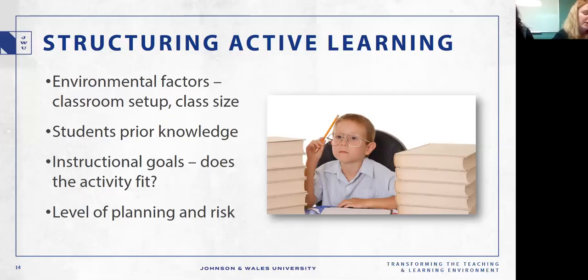Something also to consider is the students' prior knowledge. How are you activating that? Are the students familiar with the activity you're trying to do? If not, you want to definitely spend more time explaining that activity to make sure they know what to expect, they know why you're doing it.